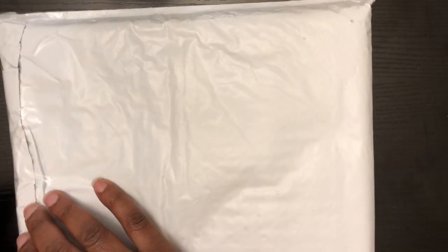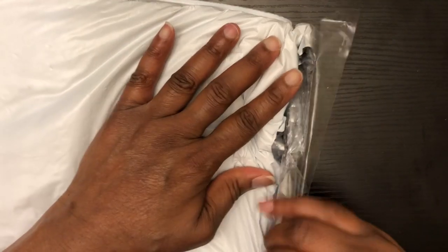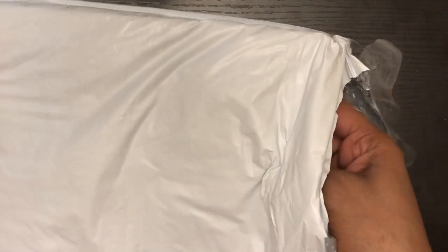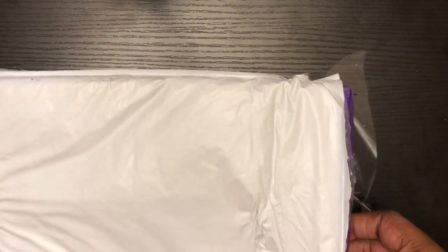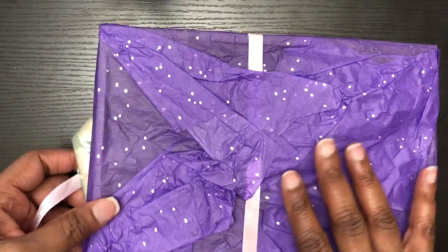So I'm going to go ahead and get this open. Let's just see what she has. Alicia is very, very crafty. She makes some awesome items. And she got it wrapped up in this pretty purple paper.